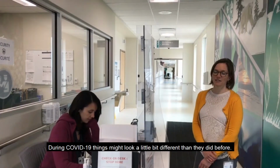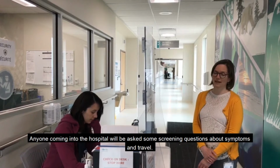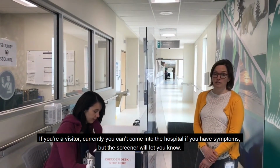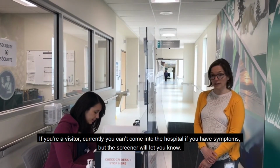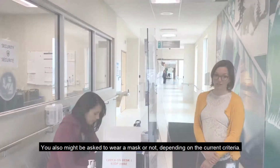During COVID-19, things might look a little bit different than they did before. Anyone coming into the hospital will be asked some screening questions about symptoms or travel. If you're a visitor, currently you can't come into the hospital if you have those symptoms, but the screening will let you know. You also might be asked to wear a mask or not, depending on the current criteria.